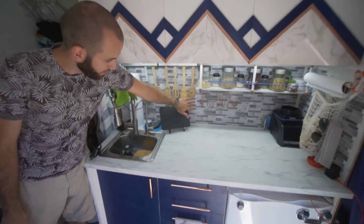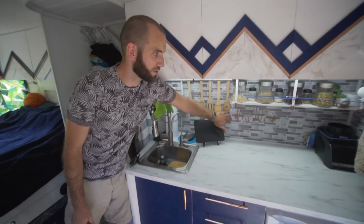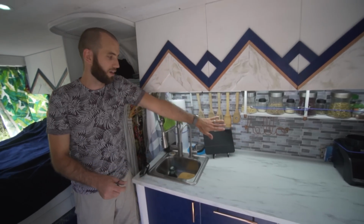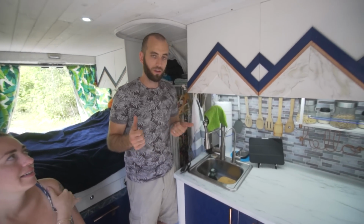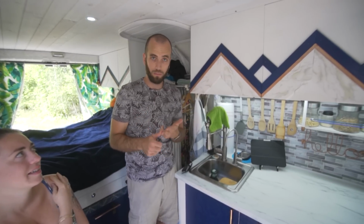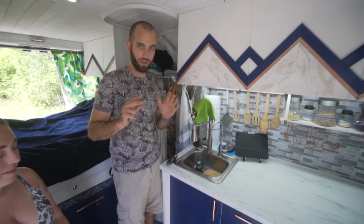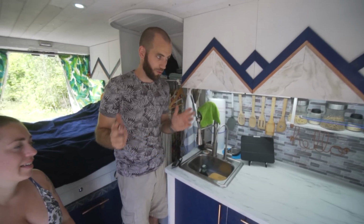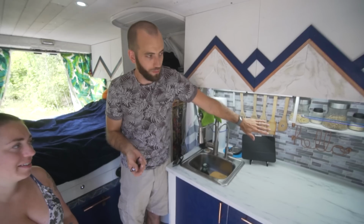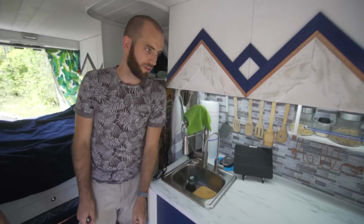Our backsplash here is actually stick and peel. We didn't want to go through the process of putting actual tile on here because when we started the van, we had no experience in woodworking, in electrical, in plumbing, nothing. This is our very first big project that involves building anything really. And so we learned the rest, but if there's something we could avoid learning and doing another way, we went for it. So this is stick and peel.